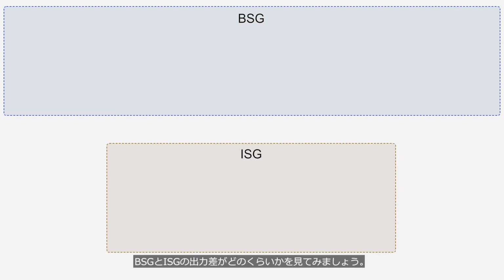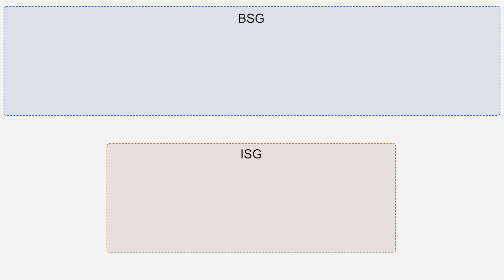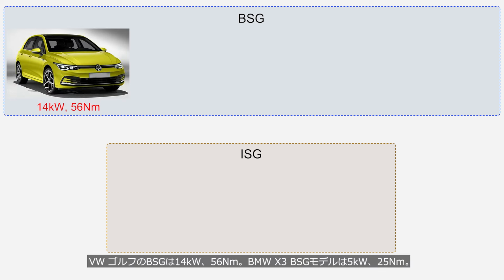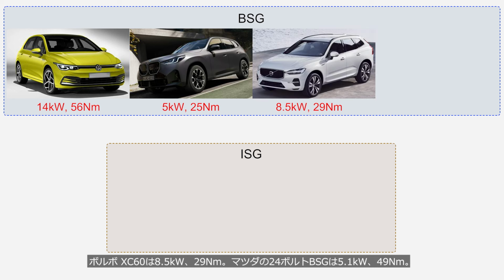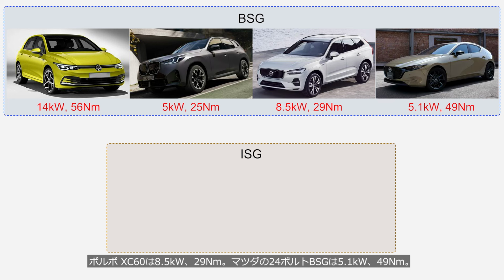Let's take a look at the difference in output between the BSG and the ISG. The BSG in the Volkswagen Golf produces 14 kilowatts and 56 Newton-meter. The BMW X3 BSG model delivers 5 kW and 25 Newton-meter. The Volvo XC60 produces 8.5 kW and 29 Newton-meter, while Mazda's 24-volt BSG produces 5.1 kW and 49 Newton-meter.